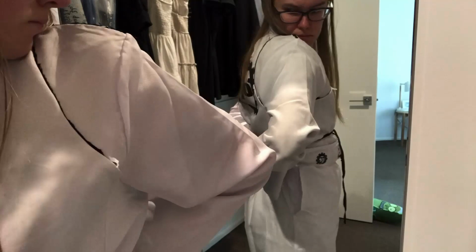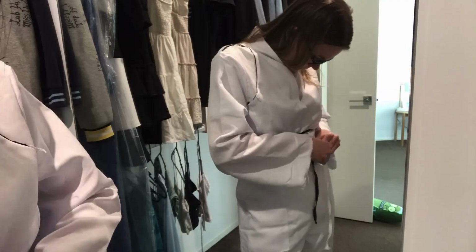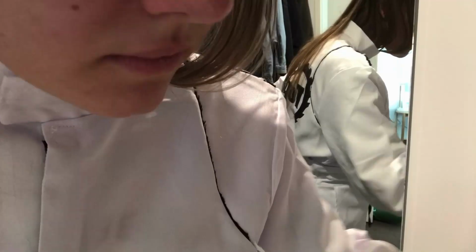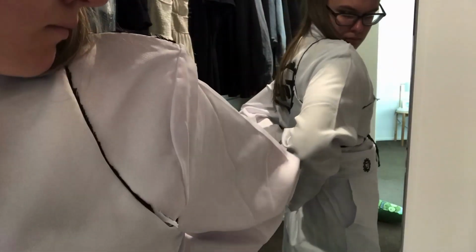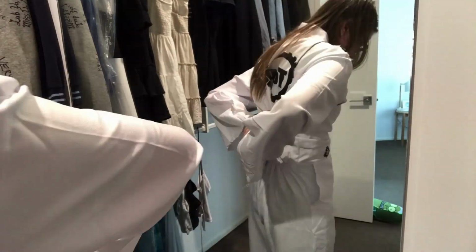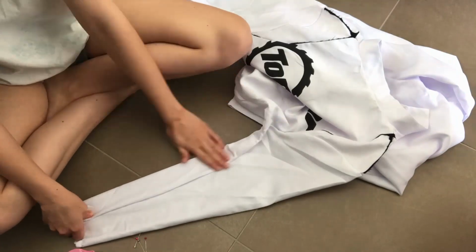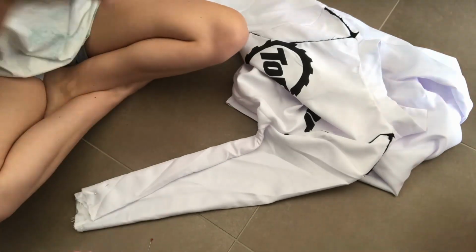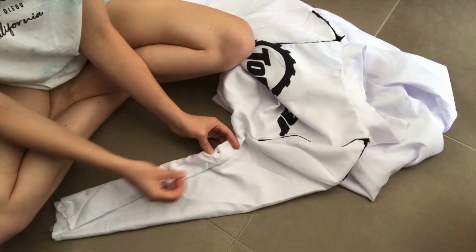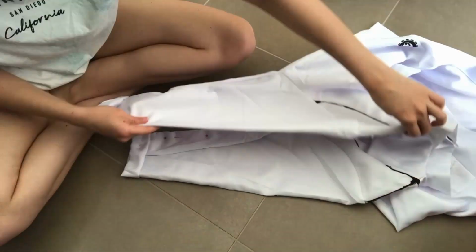I was just standing inside my wardrobe in front of the mirror, pulling, tugging, pinning it all in place, just trying to take it in how it needed to be taken in. And then I moved on to the sleeves once that was done. So I just folded that down, pinned it all in place. I never actually ended up sewing this. Then I did the same thing with the sleeve ends, just to hem it.